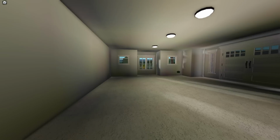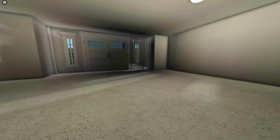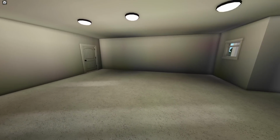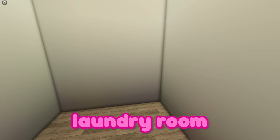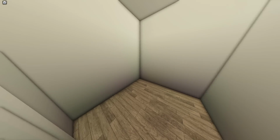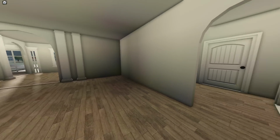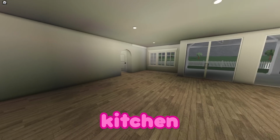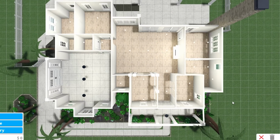And then in here we have the garage, which is absolutely massive. I have never made a garage this big, so I also hope the budget here is fat. But then we skipped the laundry room that's just right here. It's super, super tiny, so I really gotta hope it does us good. And then in here, I think I forgot to say, but this is the kitchen, and then there is a breakfast nook over there. So this is the overview of the entire house.